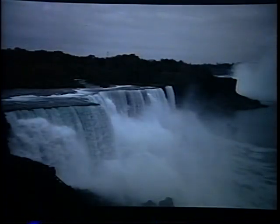And now we're going to go on the Maid of the Mist excursion. This is an interesting adventure with plenty of spray and lots of the sound of rushing water. We took our trip from the American side and thus were not as crowded. The Canadian boats were jammed with passengers.